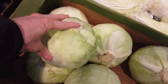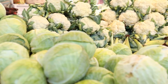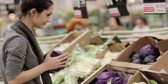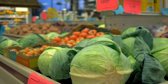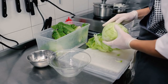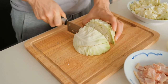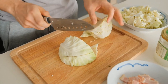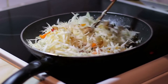When you're choosing cabbages at the farmer's market, farm stand, or your local grocery store, you want to choose firm heads with shiny, loose outer leaves. Cabbage can be refrigerated for up to 1 week. You'll remove the outer leaves and run it under cool water. Cut the cabbage into quarters and then cut the hard white core out of each piece. Cabbage can be eaten raw, stir-fried, or roasted.